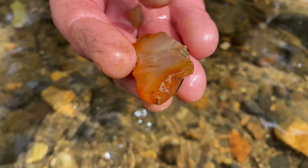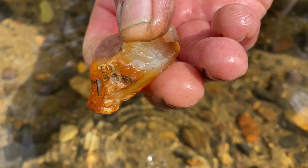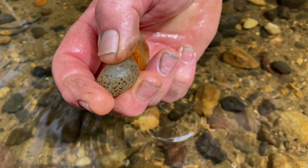Oh, that could be pretty. Another piece. Yes. Pretty. And then we'll go over here just to this one. It's like a light blue hue to it. Thunder egg nodules. Yep.